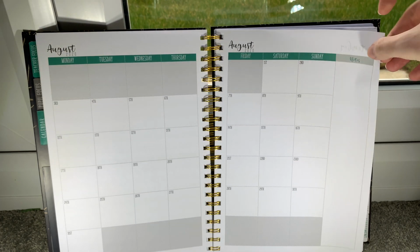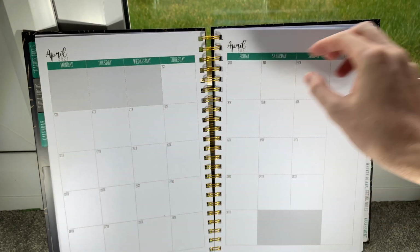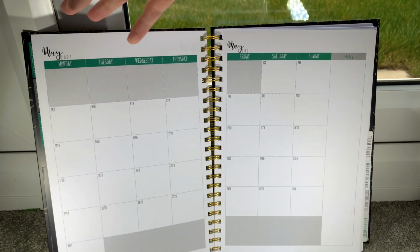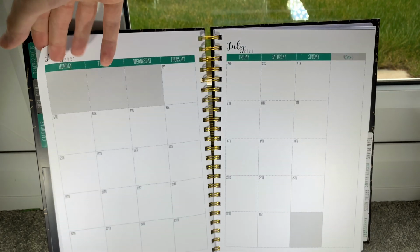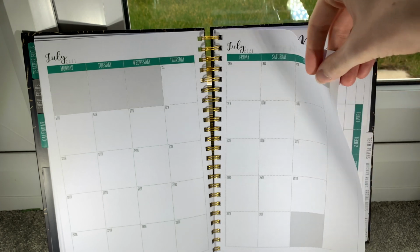Then we go into the calendar, and as you can see, there's loads of space. It starts in August 2020 and obviously runs through all the different months. Loads of space on each day to add in some notes down the side as well on what is going on. Brilliant calendar, just month by month. Keep track of what is going on all the way up to July, ready for your next planner for the next school year.